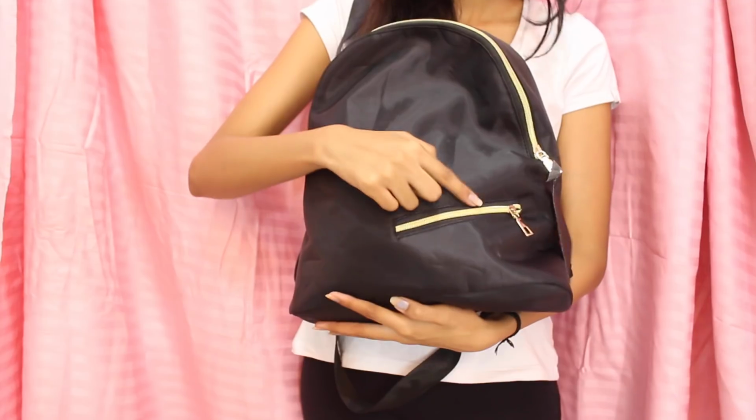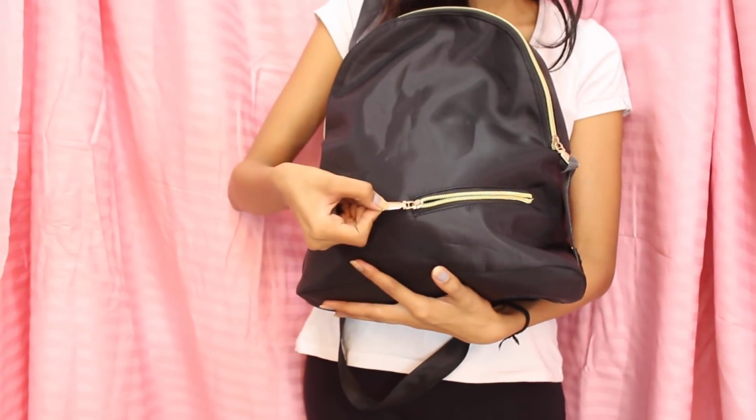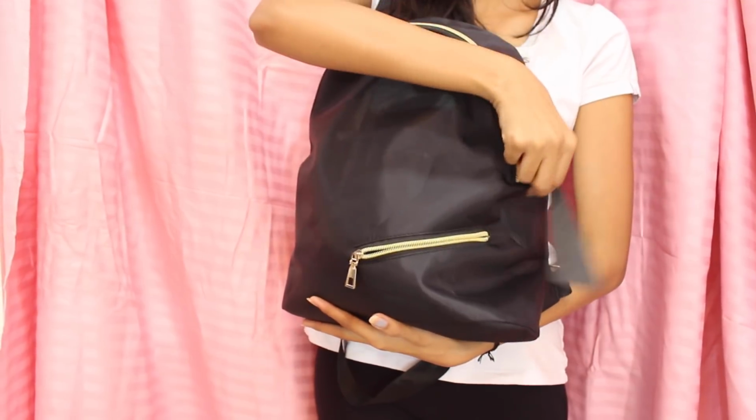It's made up of that waterproof material, and the reason why I picked this up is because I own quite a few backpacks, quite a few black backpacks to be precise, but all of them are really tiny and I can't fit a lot of stuff in them. And when I use those tiny backpacks, I won't carry a water bottle because they're just so small. So I wanted a backpack that was big enough for me to carry all of my essentials and not skip on taking the water bottle every day.